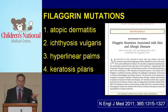So they have atopic dermatitis. They also have ichthyosis vulgaris, and you can just think of that as a familial or congenital dry skin. They typically have hyperlinear palms, and they often have keratosis pilaris. Let me just run down these last three for you here.